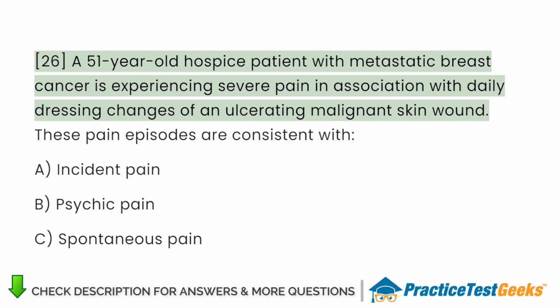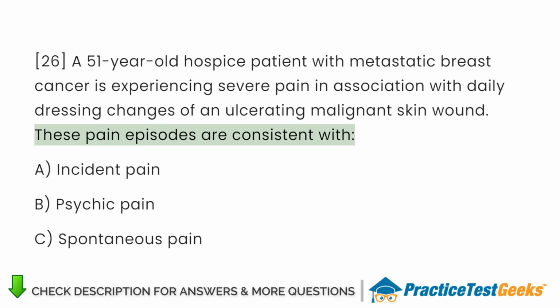A 51-year-old hospice patient with metastatic breast cancer is experiencing severe pain in association with daily dressing changes of an ulcerating malignant skin wound. These pain episodes are consistent with A. Incident pain. B. Psychic pain. C. Spontaneous pain.